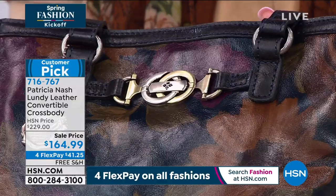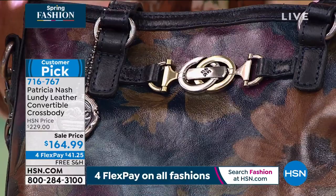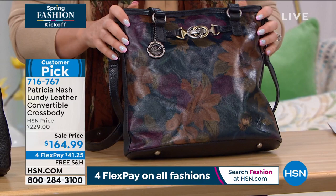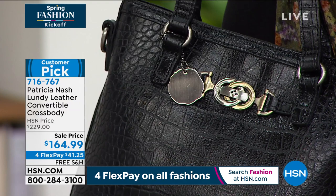I love this hardware too, Patricia. Yeah, that's what I was just talking about, the interlocking rings. And we've incorporated both silver and gold, or brass, I should say. Sometimes when you look at a bag, I just don't know if I want brushed nickel hardware or brushed gold. This is a way of incorporating both. So it really looks elevated. It's like a status look. There's a lot of luxury European brands that do this kind of hardware. So it really does elevate this bag.